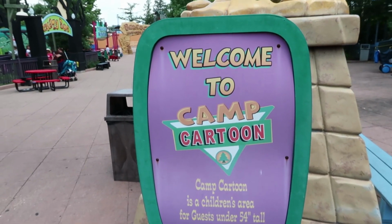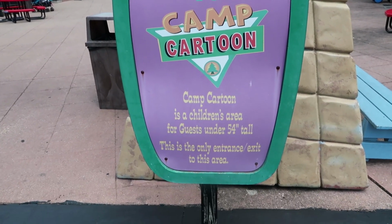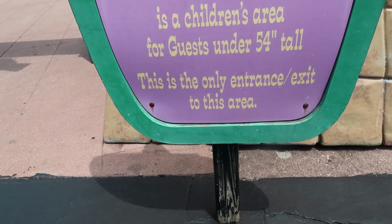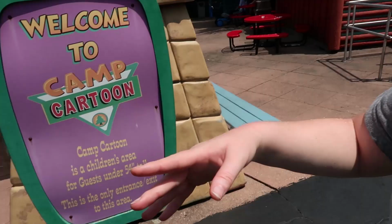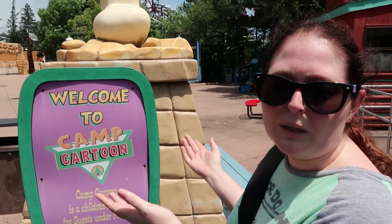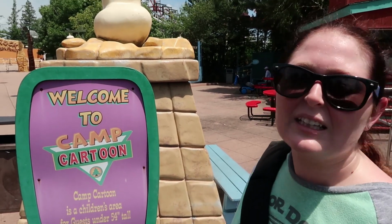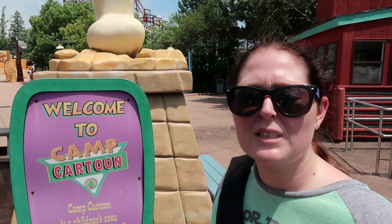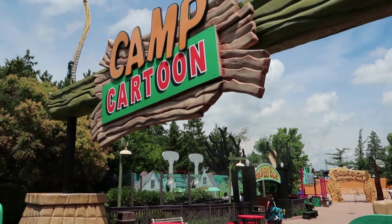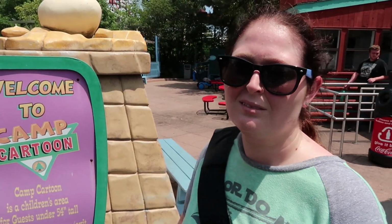So I noticed a sign here. If you're a parent, this is something very cool that they did, is that they post very clearly that this is the only entrance and exit for this little kid area. So if you want to just end up sitting by one of these benches here, you can just let your kid go off and do their own thing, and that way you feel safe knowing like, okay, this is the only way that they come and go. So it's really nice that they let you know, because I know at other parks, moms and stuff complain that like, oh my gosh, I didn't know there was another exit, you know, where's my kid? So it's really nice that they posted it.